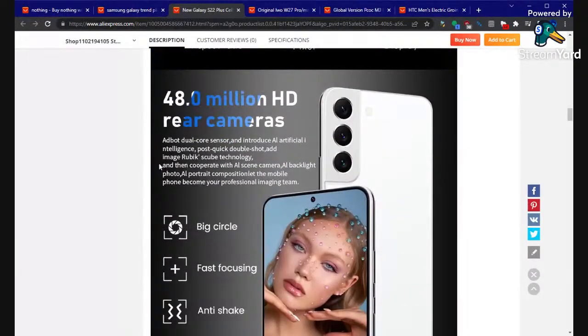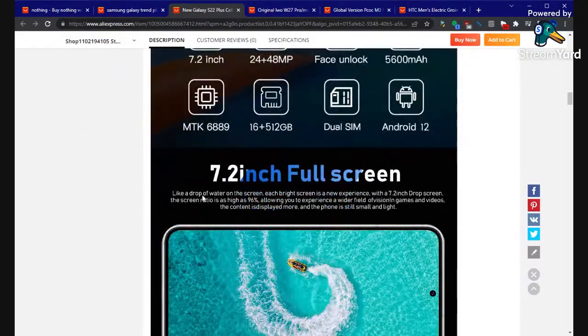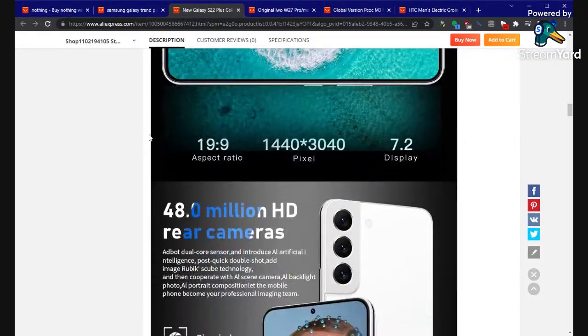Same thing. Same Rubik's Cube technology. Since there's actually some grammar mistakes, I'm just gonna read it to anyone here. Light at 7.2 inch full screen, like a drop of water on the screen. Each bright screen is a new experience with a 7.2 inch drop screen. The screen ratio is as high as 96%, allowing you to experience a wider field of vision in games and videos. The contact is displayed more, and the phone is still small and light.